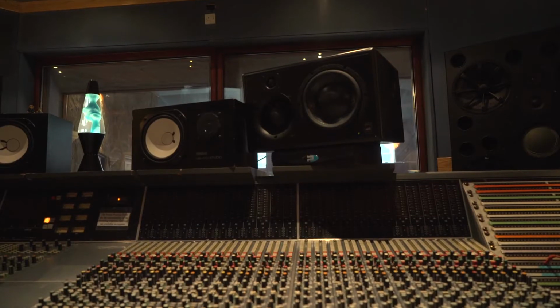So these ATC SCM25As were hired in for when Bieber was in a little while back. The studio fell in love with them, so much so they kept them and bought another pair for Studio B.